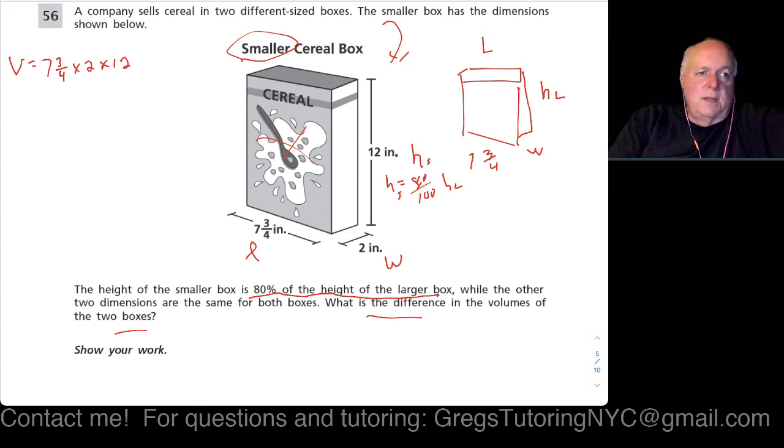Okay, so depending on how you want to do that, there's a couple of ways to do it. We can do 31/4 times 2 times 12. All right. I would like to do that. All right, so I end up getting 31 times 6. So I can go do that. 6, 18. So the volume of the smaller one, let me write that neater, is equal to 186. Okay?